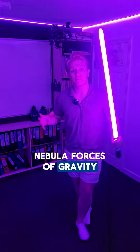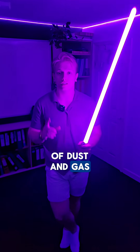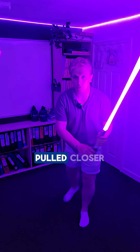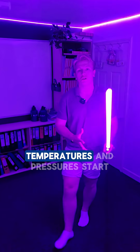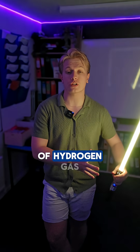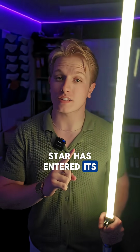Forces of gravity pull together that cloud of dust and gas until we form the next stage, a protostar. As more and more matter is pulled closer and closer together, temperatures and pressures start to increase. Eventually, the star is so hot that the nuclear fusion of hydrogen gas into helium gas can begin. At this point, the star has entered its main sequence.